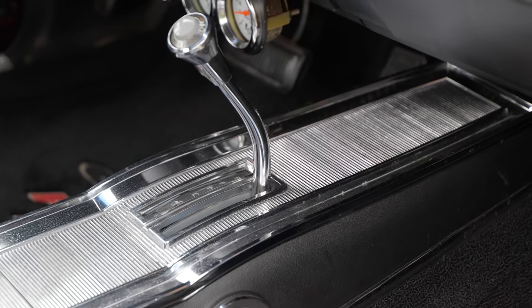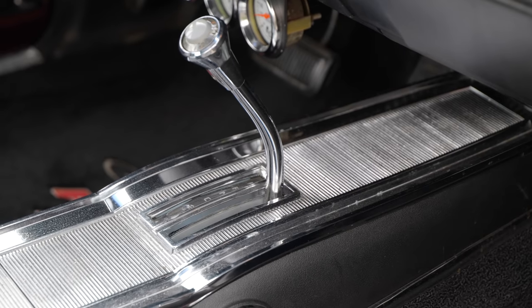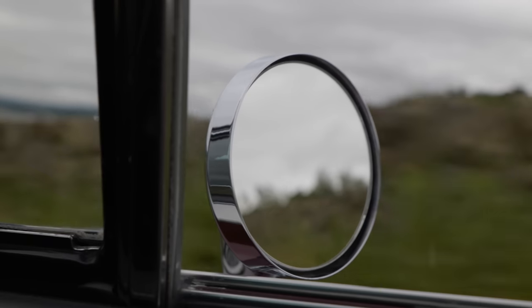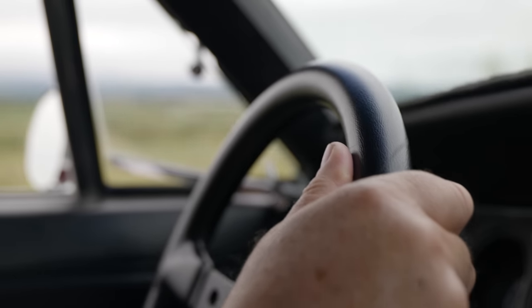It also has a 3-speed automatic gearbox, which, no matter how good it is, is going to sap some power and is not going to be the most efficient. These were available with a manual, but I believe, like many a muscle car, that is actually quite a rare thing to find. If you want a manual one of these, the best thing to do is probably just buy an auto and put in a more modern manual box.